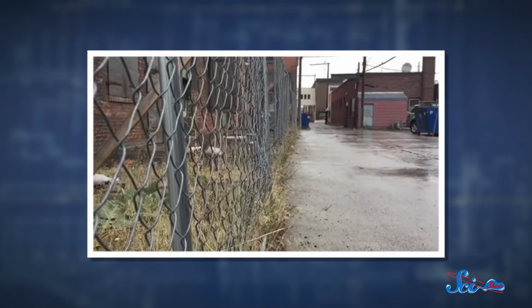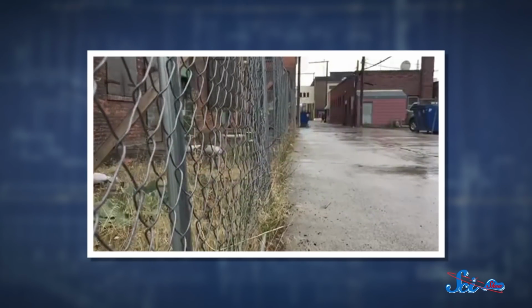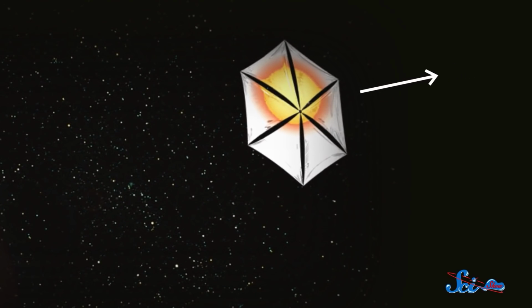When a tennis ball hits something like a chain link fence, it transfers momentum to the fence, which pushes the fence in the direction the ball was moving. Then the posts pull the fence back, which is why it rattles and swings back and forth. Light pushes solar sails in pretty much the same way, but there are no posts to keep them in place. Light hits the sail, some of the momentum is transferred, and the sail is pushed in the direction the light was moving. There is one big difference though.